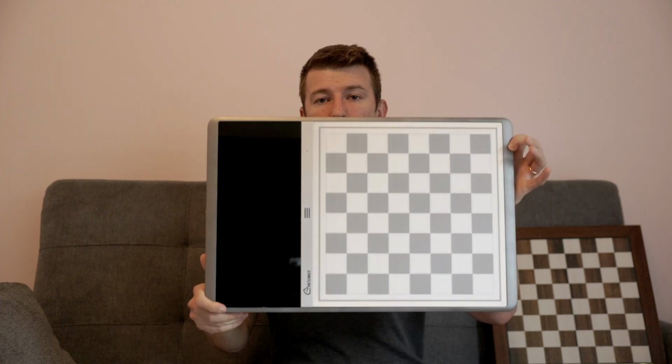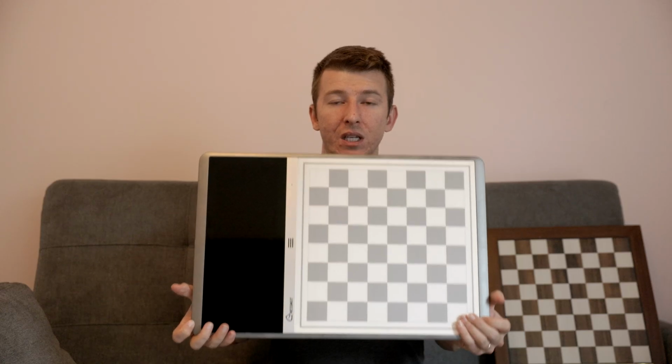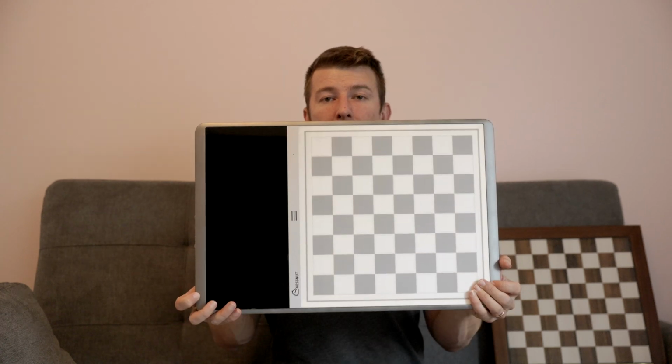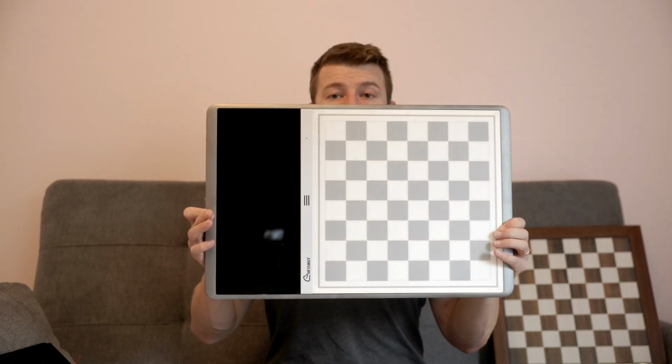This can be used together as online and offline. It has its own internal chess computer and a large LCD screen, which essentially is like a connected tablet that works together with this. This can be used online and offline. However, some of the online features may be disabled if you're completely in an offline environment. There's a variety of different chess engines, and additional chess engines can be downloaded.